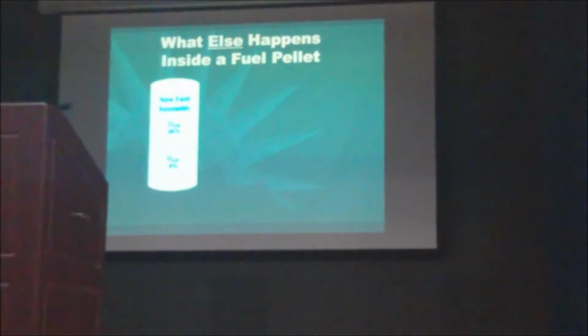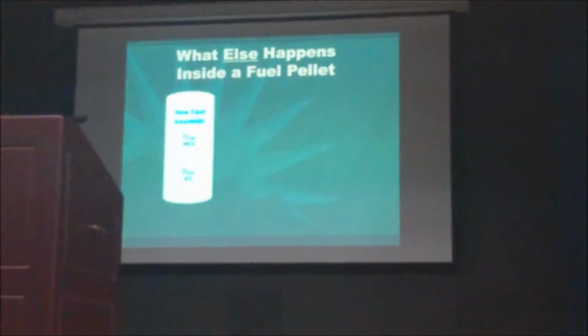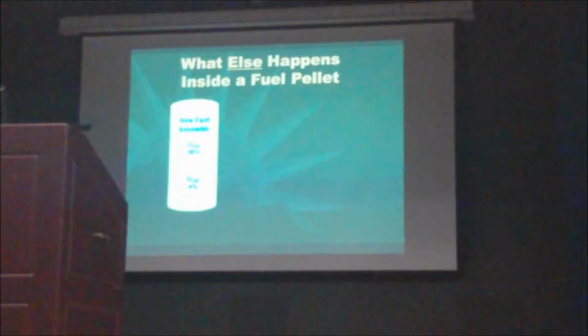Now, it's been in there for 4.5 years. Changed location. This is the fuel assembly. Changed locations. Now we're ready to take it out for good and put it into our storage because we've got no place to send it. That's another story.